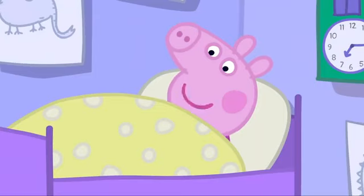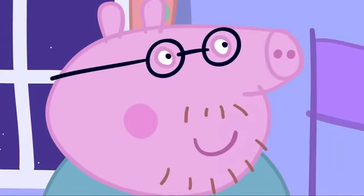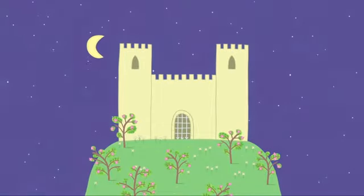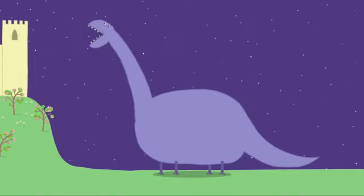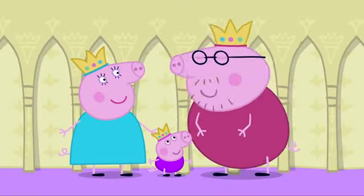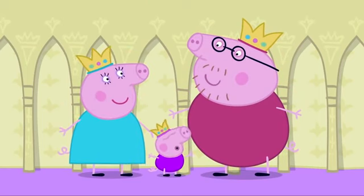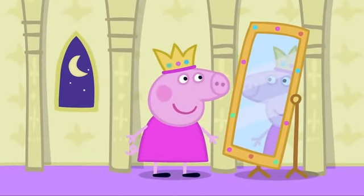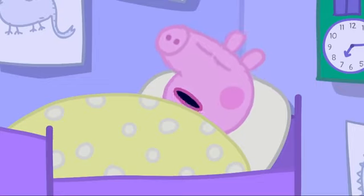Daddy, why is the princess called the Sleepy Princess? I'm coming to that. You see, the sun set, then the stars and moon came out, and everyone got very sleepy. But the most sleepy of all was the Sleepy Princess. Peppa, are you sleepy?